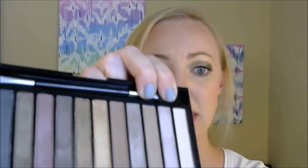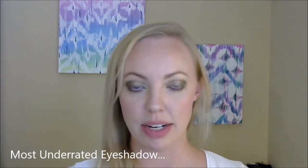And I feel like you don't get the same sparkly fallout issues that you get in the actual Urban Decay shadows. So these are just phenomenal. And you can do a complete look with it. It's so great. All right, the next one is, what is the most underrated eye product or eyeshadow product?